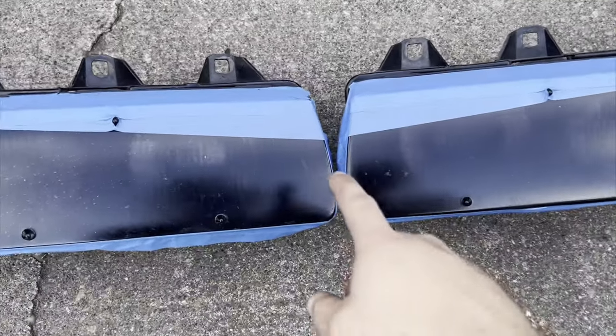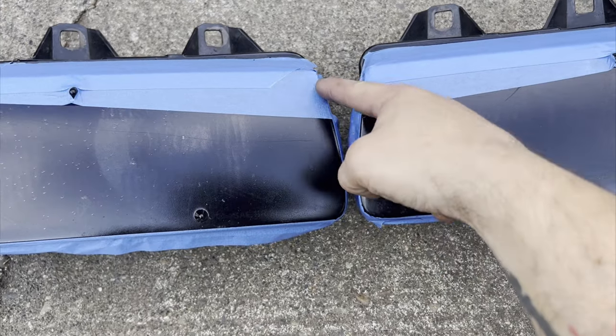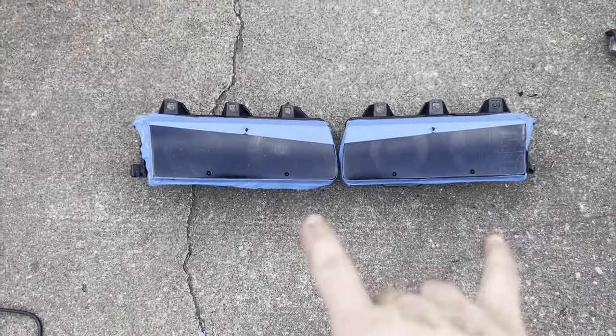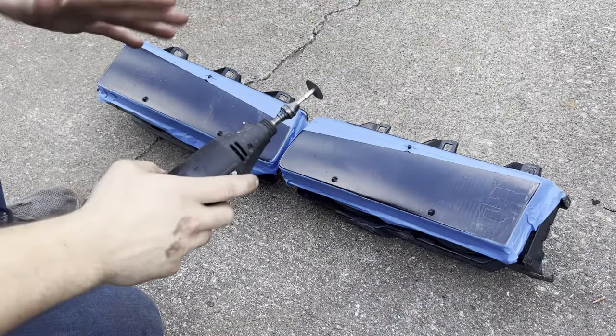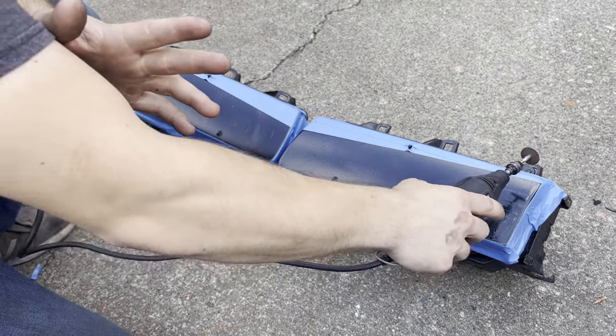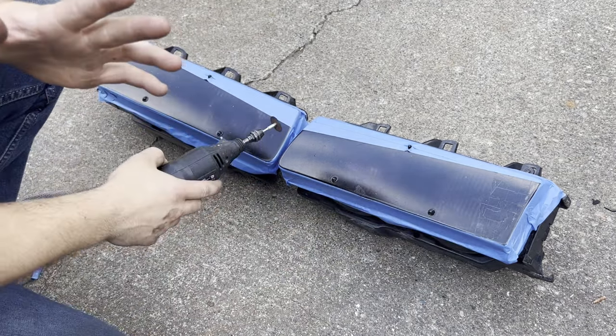Now, to make sure I got these really even, I ended up just measuring from the top down 1.5 inches on both of these, and then I just had to go up to the corner on either side. That way they are completely symmetrical. So I'm going to kind of take this slow. I'm just going to be using a Dremel. I figured that would be the best way for me to make sure that I get a pretty clean edge.